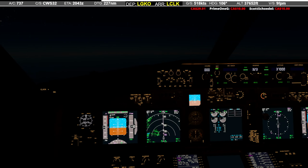What's his altitude? 38. Okay, we're good there. And then there's a Turkish heading from Istanbul down to Cairo. All kind of 3 in the middle there. Then there's El Al heading from Ben Gurion to Kerkira in Greece. He's further out. So there is some traffic in the area today. It's just nothing controller wise really at the moment.